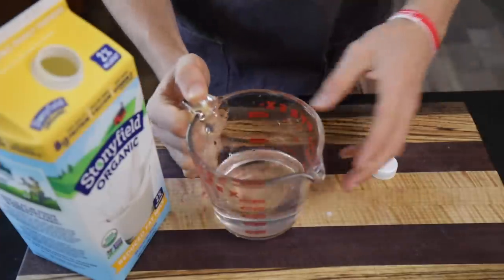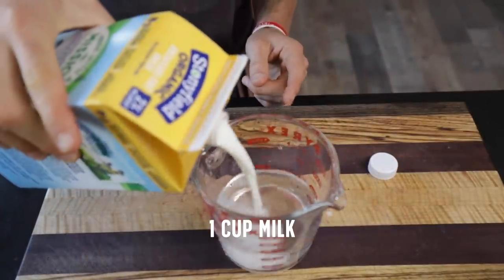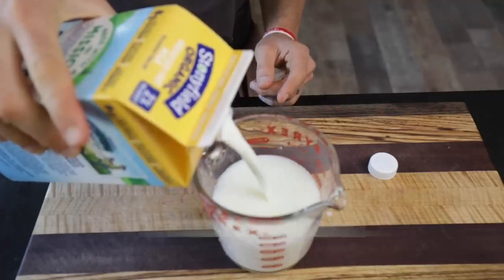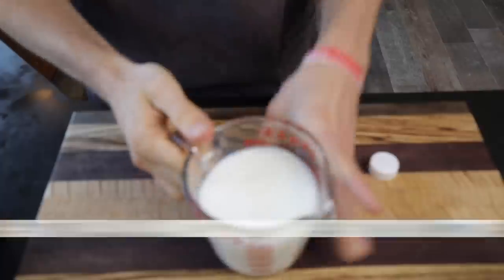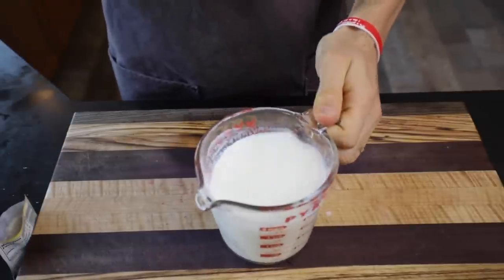All right, so what I have right here is 1 cup of water, and then I'm just gonna hit the 2 cup mark with milk. So we've got 1 cup of water, 1 cup of milk. Now I'm gonna throw that in the microwave just to heat it up for 1 minute. All right, nice and warm.